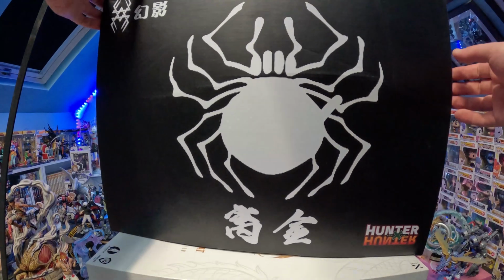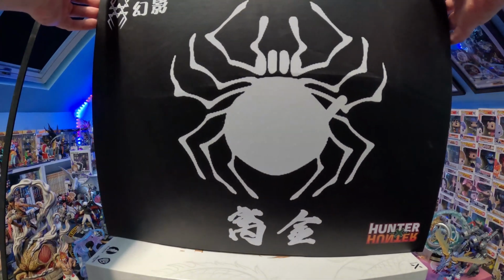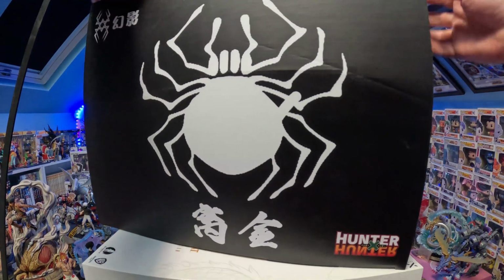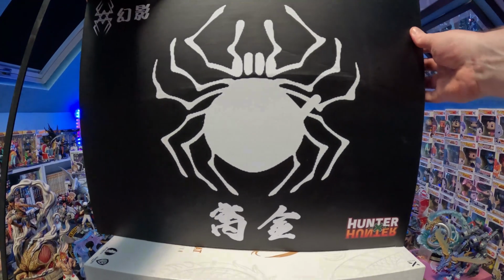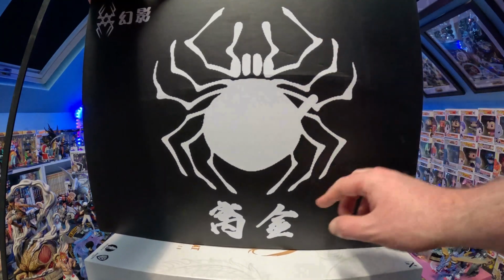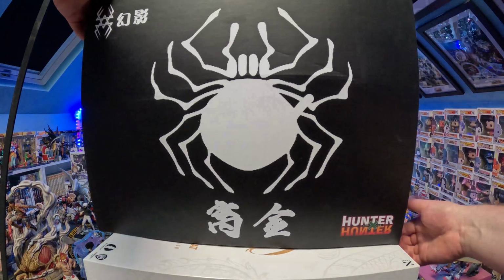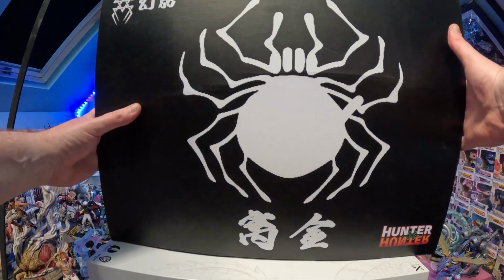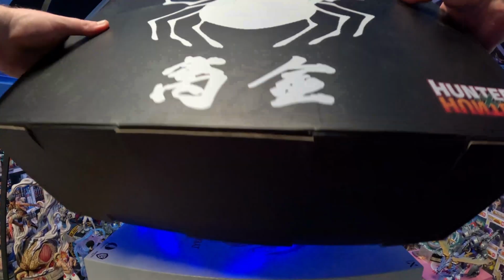As you've seen recently, I've got a Meruem resin statue by U Studio. This is also by U Studio, so I think it's the same size as well. I do like the artwork on this. I like that it has the spider with all the legs on. Yeah, it's a really cool one. Hopefully we can get some more of the statues, but yeah, let's get this open.